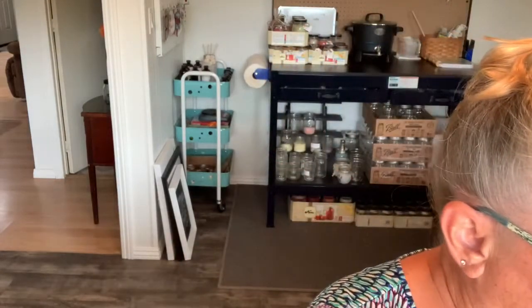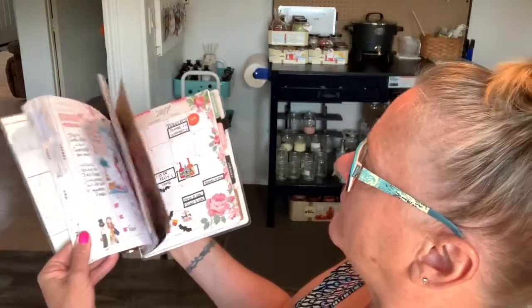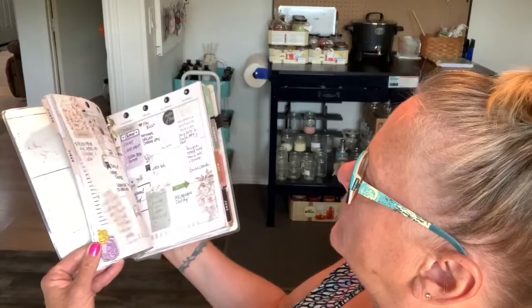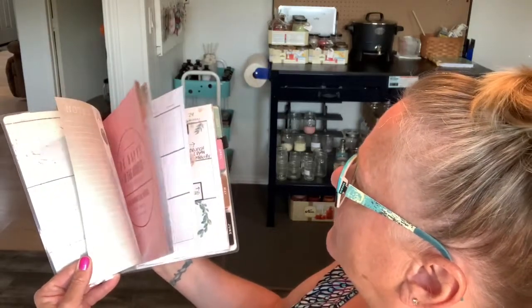When I look back at the Homestead 2019-2020, as you can tell, all of the first part from July when it started in 2019, I used this really well because I like the vertical layout. That just works for me. I like horizontal too, but for planning out my days and setting up my schedule, I'm just a vertical person. So no makeup today, guys.